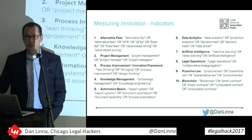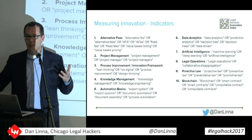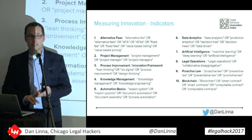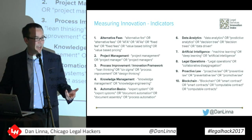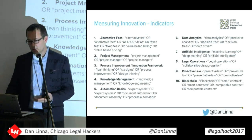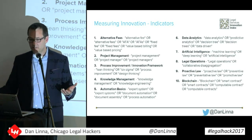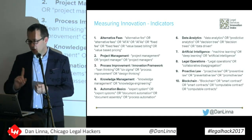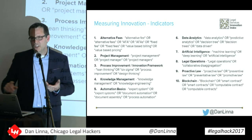Alternative fees, right? If you're an innovative law firm, you should be talking about alternative fees, value billing, value-based billing. Project management, right? You should be talking about project management on your website to your customers. Process improvement or an innovation framework, so are you doing design thinking, lean thinking, or something like that? Knowledge management. Automation basics, right?